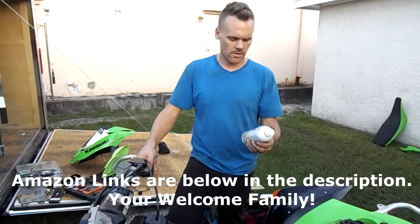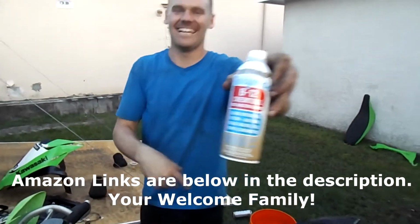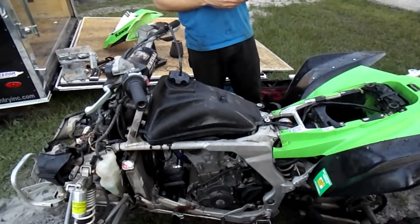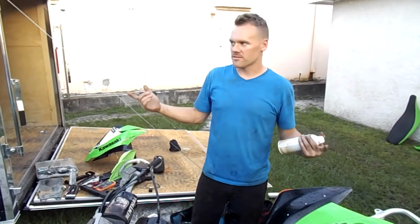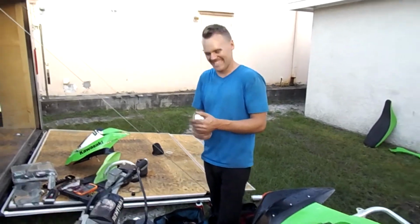So this is the stuff right here. Okay, so we're going to put this back together, and we're going to put a little of that in the fuel, and then we're going to fire it up, and we'll be back with the video and see how we did. We're going to go tear around the neighborhood, in the city on a quad.